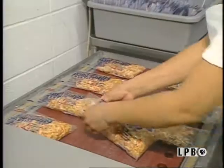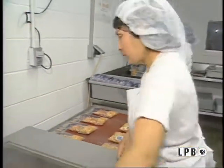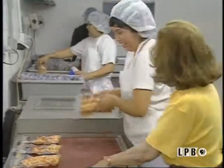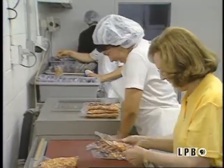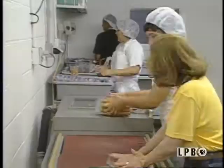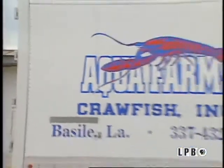Next, the tail meat is bagged and then vacuum packed. Beautiful tail meat ready for cooking. The bags go into a tub of iced water to be kept till boxed for market.